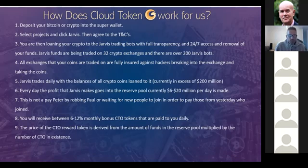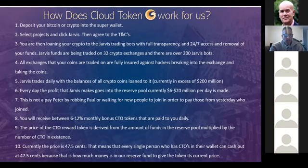The price of the CTO reward token is derived from the amount of funds in the reserve pool multiplied by the number of cloud tokens in existence. So if we have $100 million sat in our reserve pool and we have 100 million cloud tokens in existence, then the price of the token will be $1, and we could all cash out at that level, because that's how much money is in there to enable us to do so. Currently, our price is 47.5 cents. As I said, that means that everybody can cash out at that level.